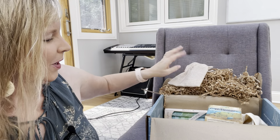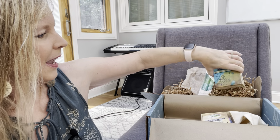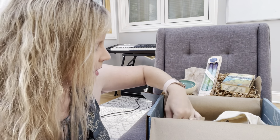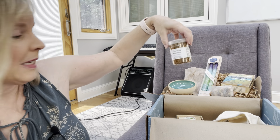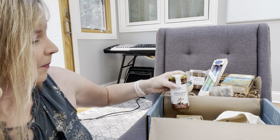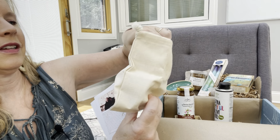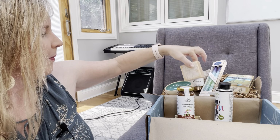So let me show you everything we got. These pretty candles. Let's see if I can put everything up here. The card game. The beautiful bowl. The mosaic stones. The hummus seasoning. The chocolate spread. And the olive oil. Is that everything? Oh, and the body scrub. There we go. This is the gorgeous box from Galilee.